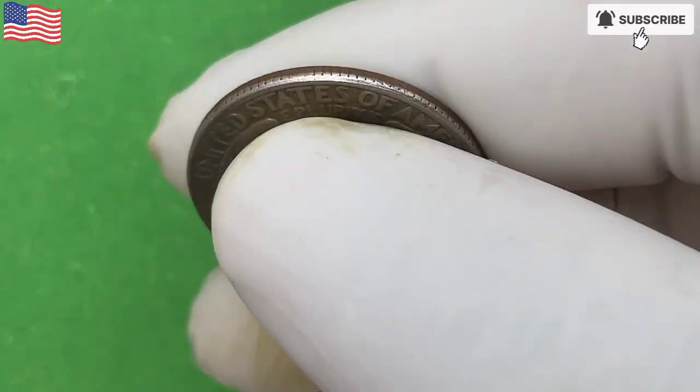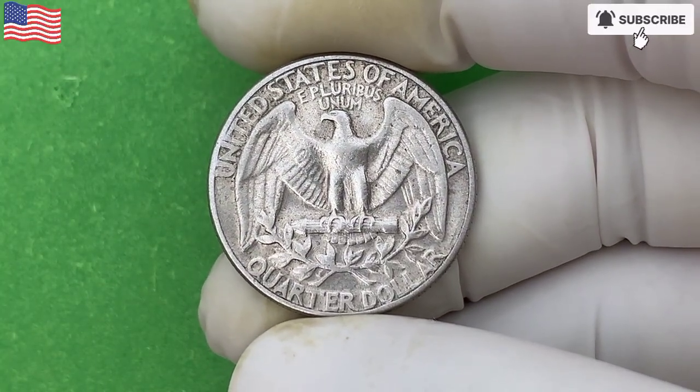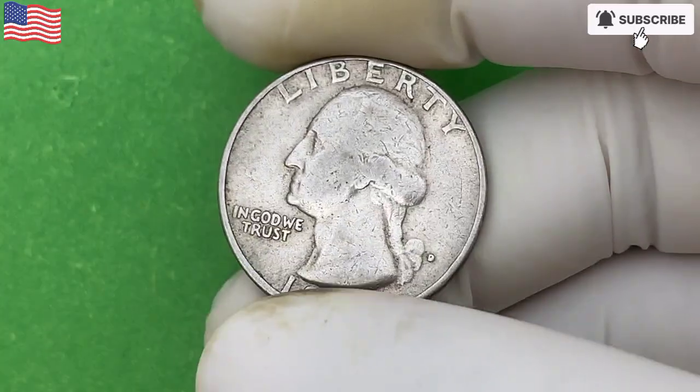But even among millions, a few coins came out of the mint with errors so rare, they've become legendary. Let's dive into what makes the 1971 D quarter a hidden gem.